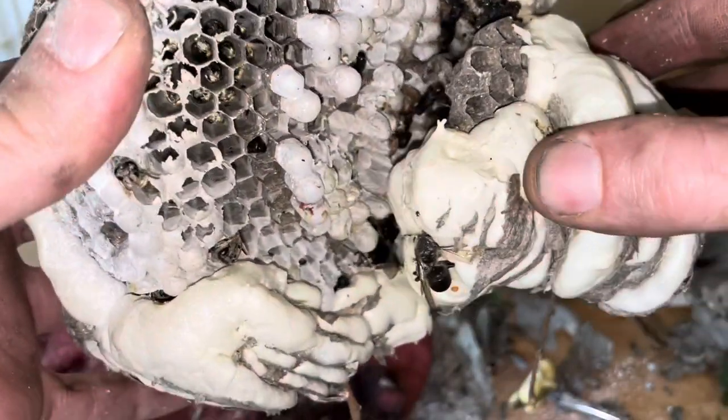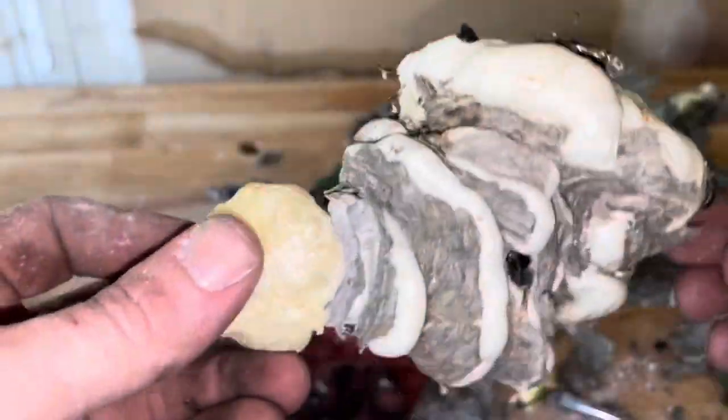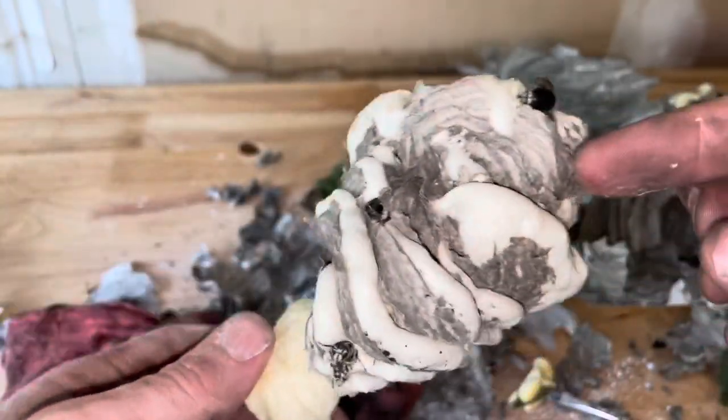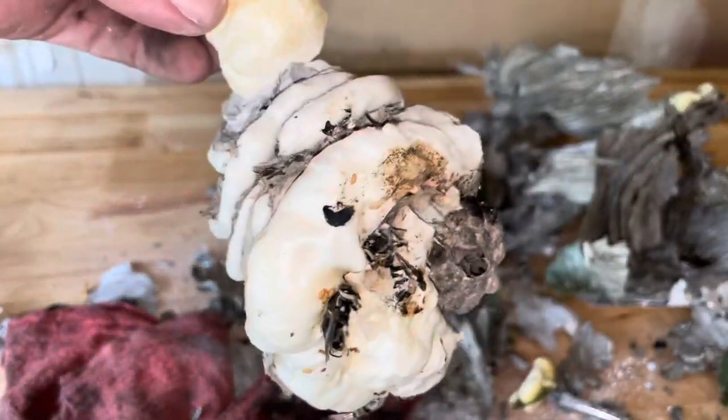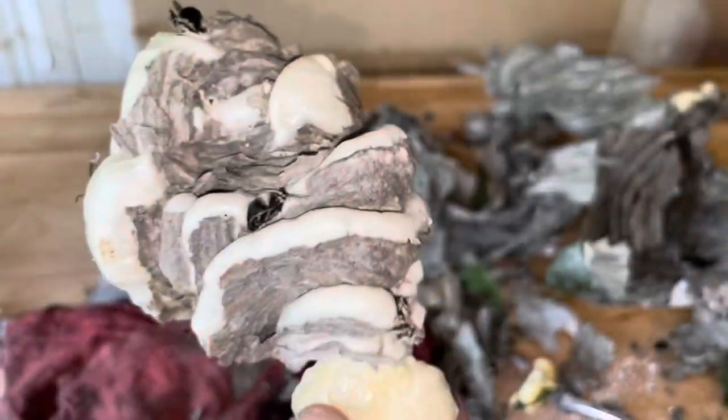Let's see if we can just rip this whole little chunk out there. So cool though, how it filled on its way in. Not really what I expected out of it, but definitely cool.